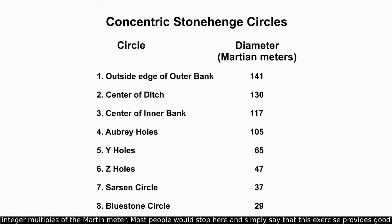Most people would stop here and simply say that this exercise provides good evidence for the use of the Martian meter in the construction of Stonehenge. However, I was curious to see whether or not the ratios of these diameters produced meaningful numbers. After all, I found that for the Martian mountain Ulysses Tholis, the ratio of the area of its perimeter to the area of the perimeter of the caldera was equal to the number pi.